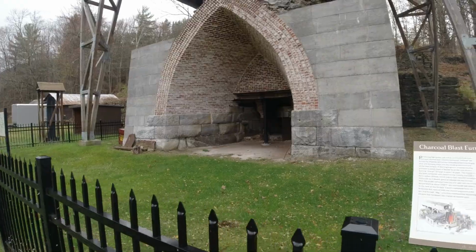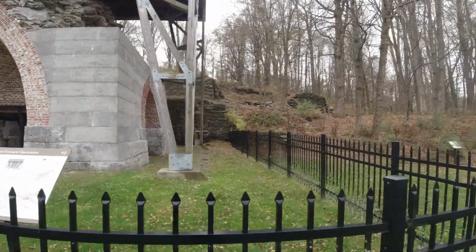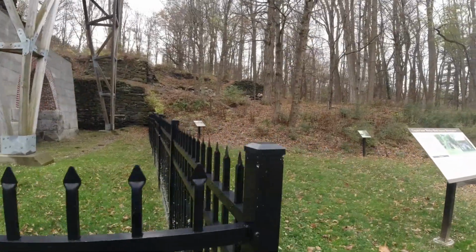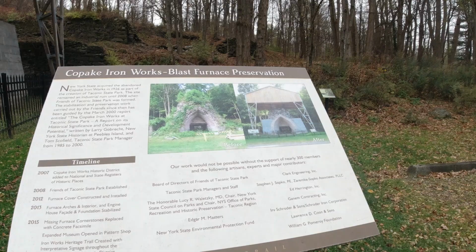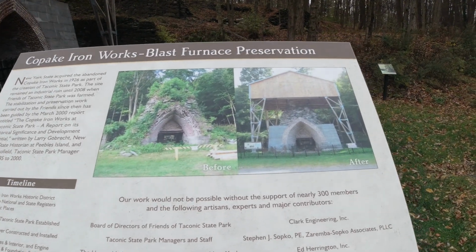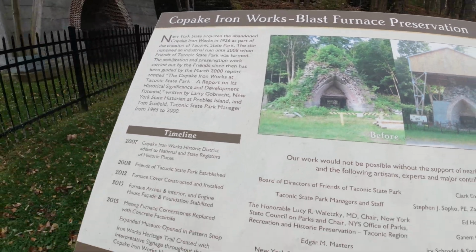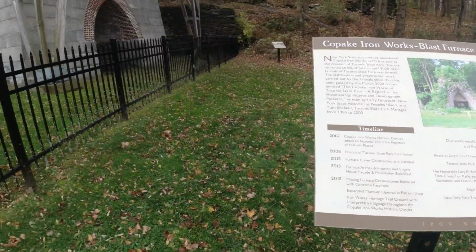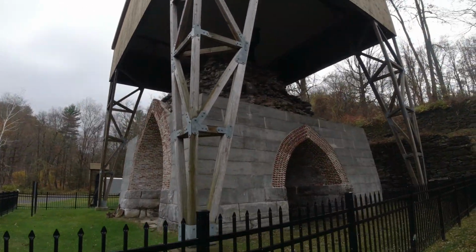Yeah, we've gone up the hill up that way. That's where it was, up to where those rocks are up on the hill. That's how this would have operated. As you can see, this is where they built the roof over it to preserve it. They also redid a lot of the brickwork over here. This thing will be around for years to come.